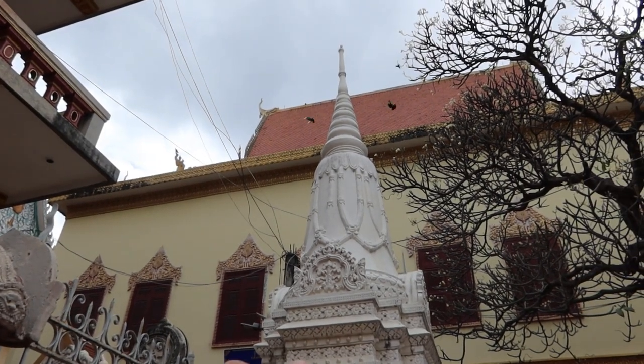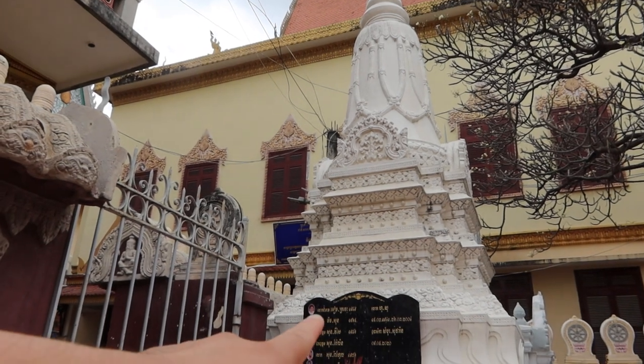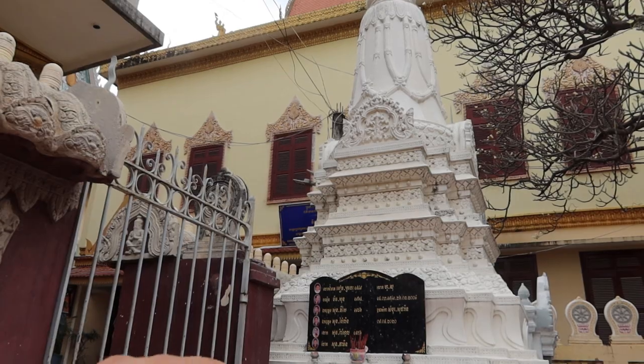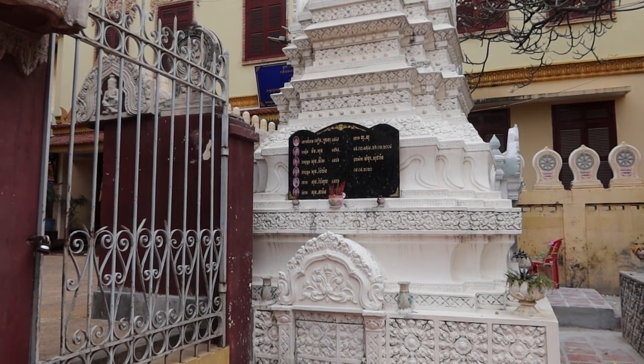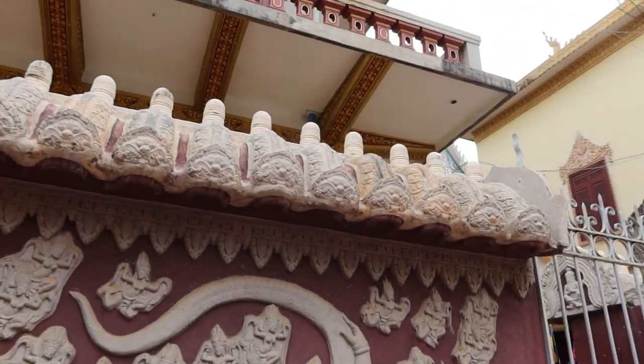And I'm going to show you just this one real quick. This stupa is an intergenerational stupa, because as you can see, there are about six names over there. All their remains are stored in here. And I think the oldest one was in 1949. That is very, very old.